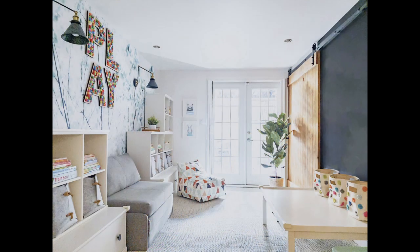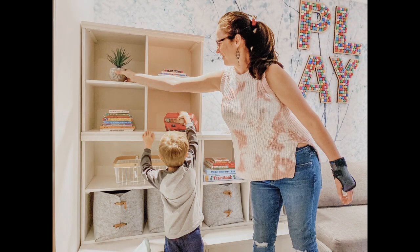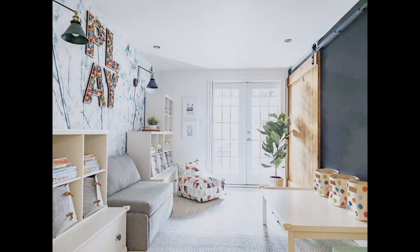One of the issues was the lack of light. So we made sure that beyond the hi-hats, there was also some sconces on the wall, which are lovely and decorative besides the fact that they provide light. And these kids had a lot of toys and books. So we had to use that entire wall almost for storage. And there's a nice little mix. There's an area where their books are exposed and very accessible. And then there's plenty of bins for their smaller trinkets and drawers for the stuff that you really want to hide.